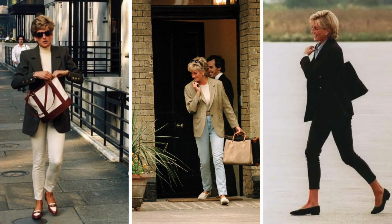Another look that I really love is the power blazer. So in this case, I was actually inspired by Princess Diana. She had amazing off-duty style, which is always a great inspiration. Like I said, we don't want to completely abandon our sense of style just because the occasion is not formal. Princess Diana off-duty to me is an icon.